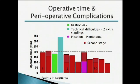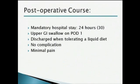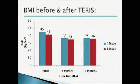Operative time, as you can see here for the patients involved, these are the patients listed in sequence. On average, it was about 200 minutes, and you can see as the group proceeded with the study, their times improved. Post-operative data, or the follow-up course, involved having the patient stay in hospital, having an upper GI swallow, and then they were discharged when they were tolerating liquids. No complications had to be present prior to discharge, and the patient would have minimal to no pain.